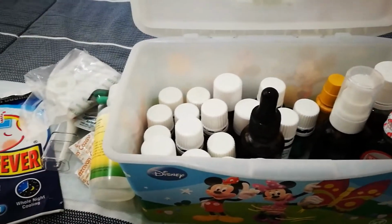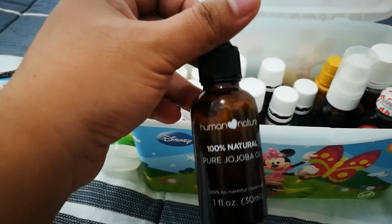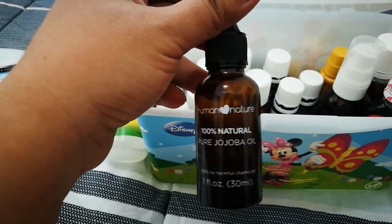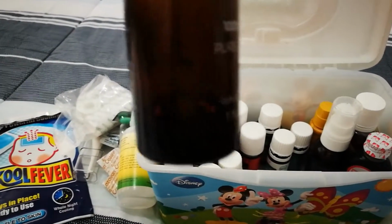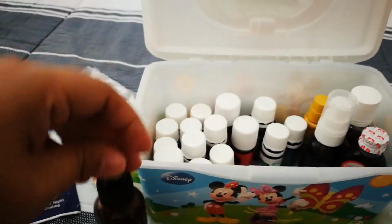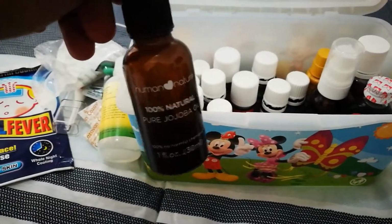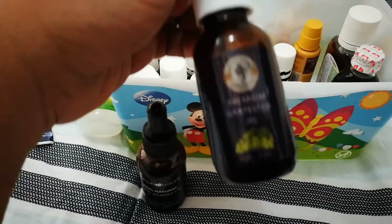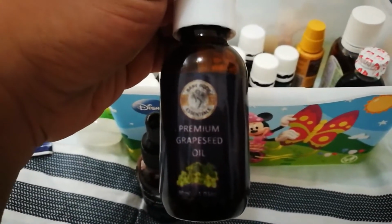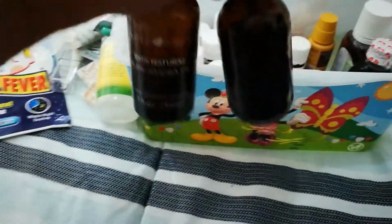The next stuff that I have here is the carrier oils. This is one pure jojoba oil from Human Nature. I love this one, but since I only got one for trial and it's almost finished, I'm saving it. Then, because this is almost finished and I don't want to run out completely, I looked for an alternative and found a vitamin E, a grapeseed oil. So those are my carrier oils that are in my medicine box.